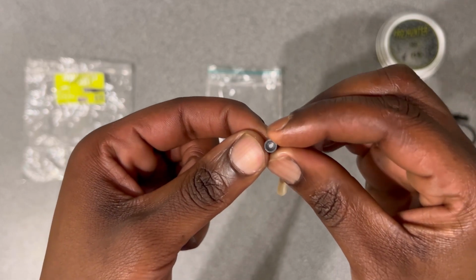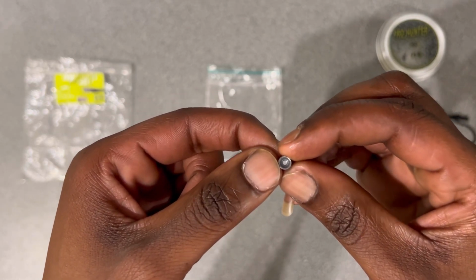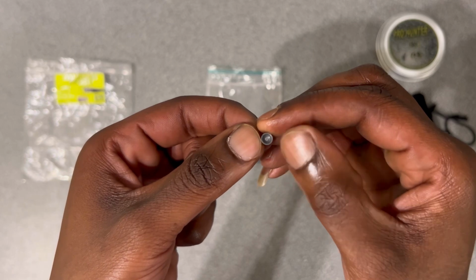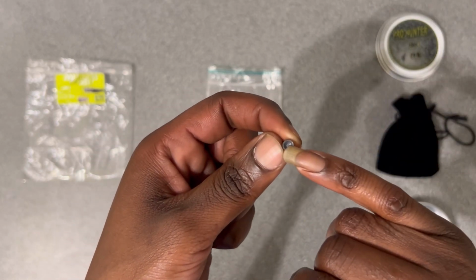Turn it round now, you lot can see the skirt. I forgot what they called it, you know. But yeah, you can see the skirt. I'm gonna call it a skirt, but I don't think that's the proper term for this part here, but the skirt. Alright, as you can see, it's got a nice little skirt.